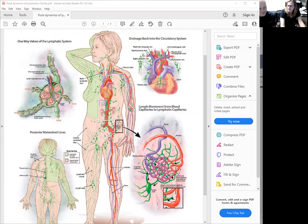Most of us have heard of veins and arteries. That's pretty common. We've heard of that through our lives. But most of us don't know much about the lymphatic system. It is pretty much responsible for doing all your garbage cleanup. It's a big deal and we should know more about it.